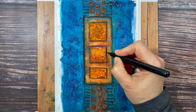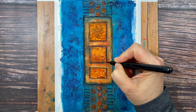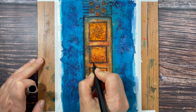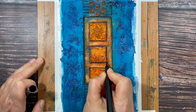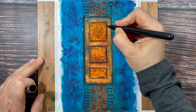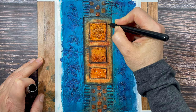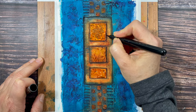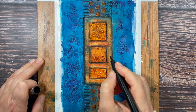To create a little bit more of a shaded effect on these little rectangular shapes I've created in the middle of my painting, I'm using my black brush pen to add a little bit of ink on the sides, and this is going to help to make these elements stand out a little bit more also.